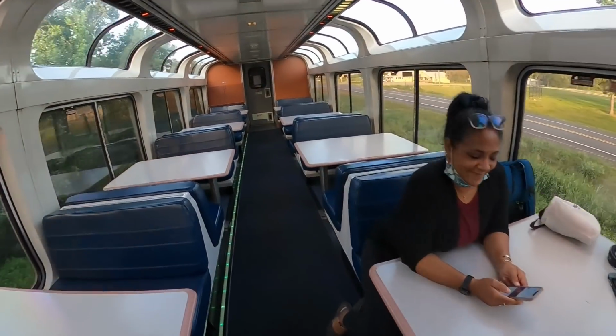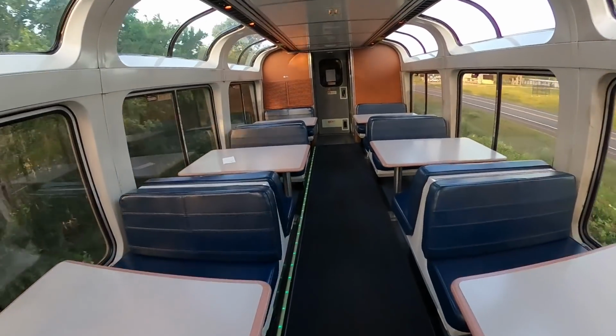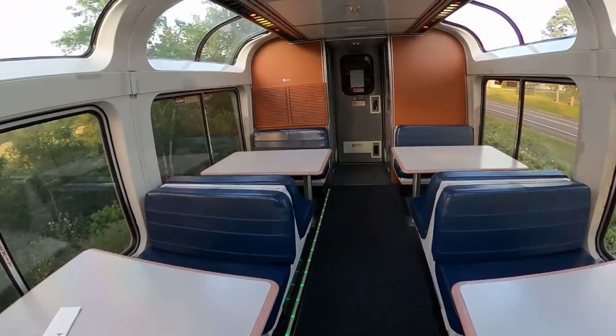If people are just sitting, or if you're going there in the late evening or the early morning, it's a great place to just kind of get some steps in, I found.